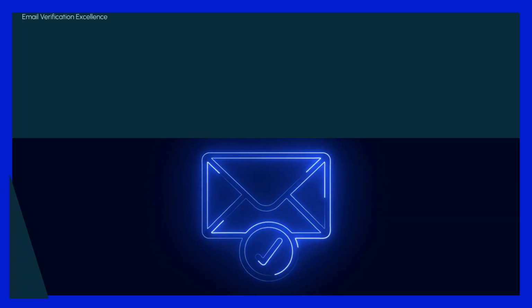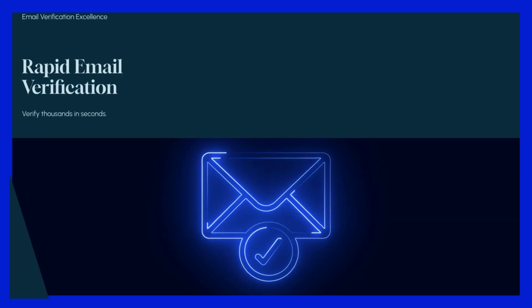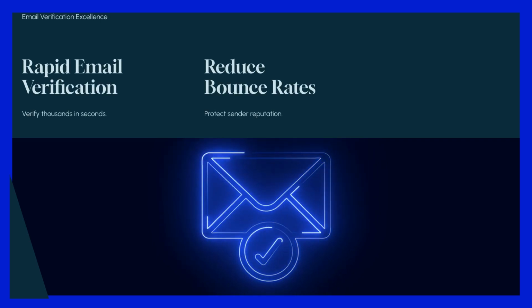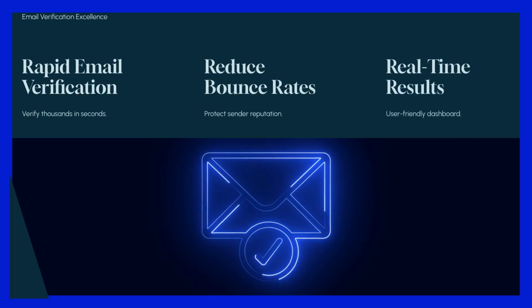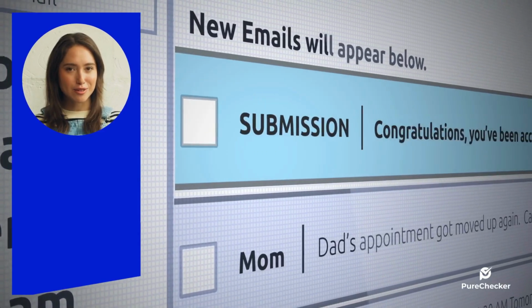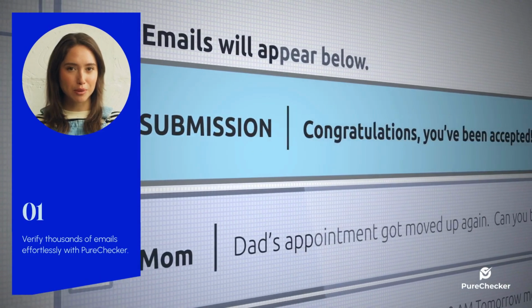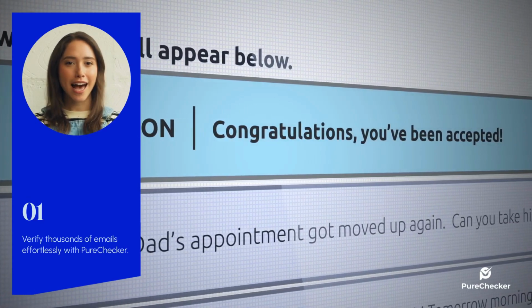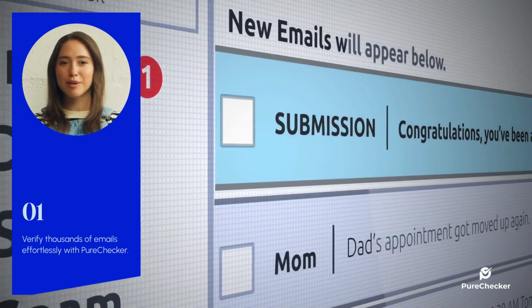PureChecker stands out with its ability to verify thousands of emails in seconds. It reduces bounce rates, protects your sender reputation, and offers real-time results through a user-friendly dashboard. Imagine verifying thousands of emails effortlessly. With PureChecker, you can do just that, safeguarding your sender reputation and ensuring your marketing messages hit their mark.